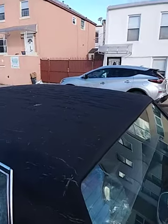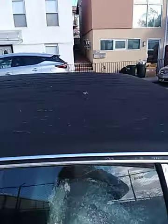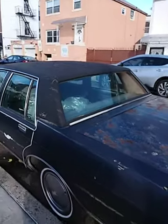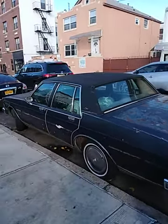Here is the original vinyl roof. That is peeling, folks. That is really peeling. But this car is a survivor. It's glad to sit there and see itself still on the road. And I'm happy to see they still got this thing on the road.